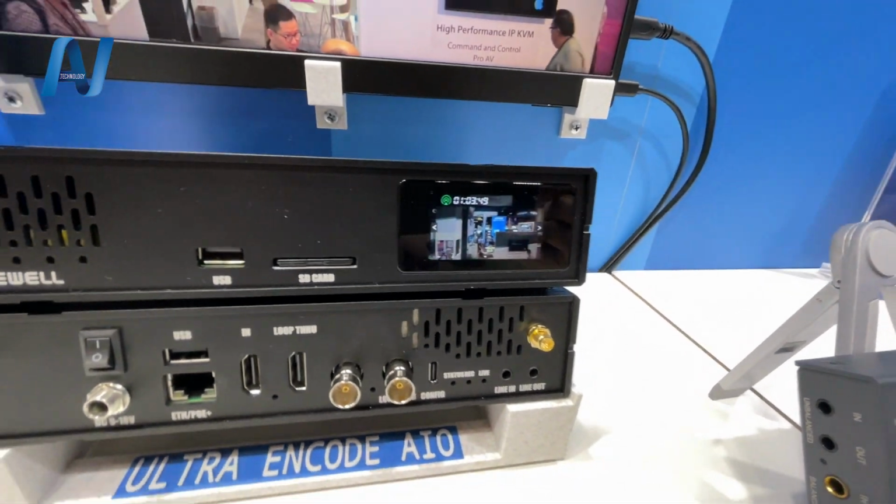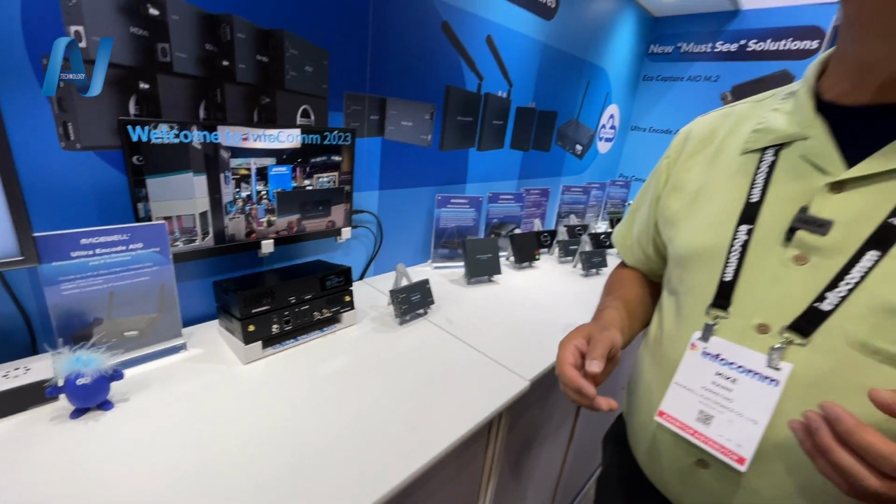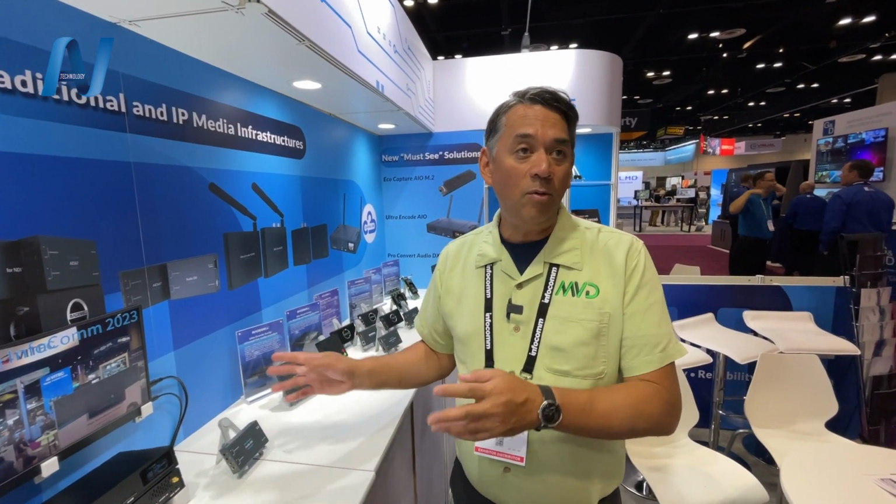Here at the show, we have the unit sitting on the desk, but it is fully rack mountable. It includes the rack mount hardware to be able to mount 2 of them side by side in one RU rack space, so you can get that right in the rack right away. You don't have to buy additional hardware to make that happen.